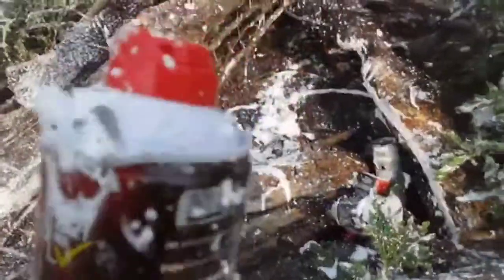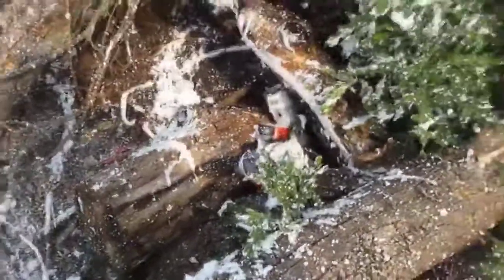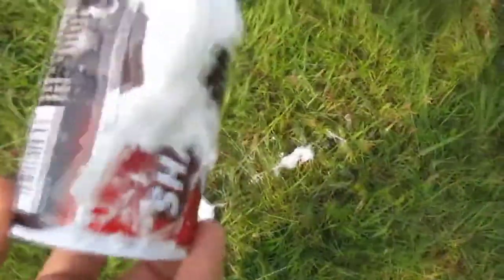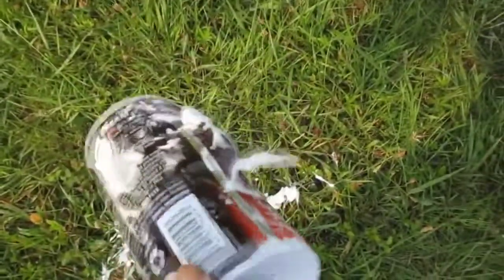There's the entry hole, there's the exit, and then we'll find the one that flew all the way up here. There's the entry hole, there's the exit hole. Rip the whole back end of it.